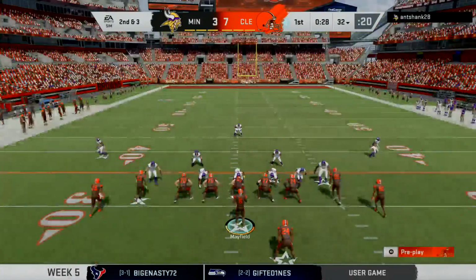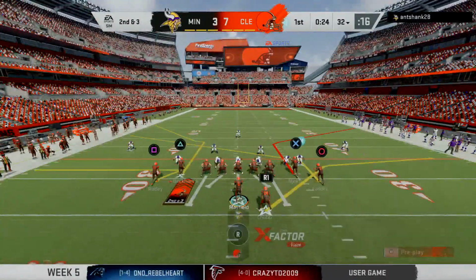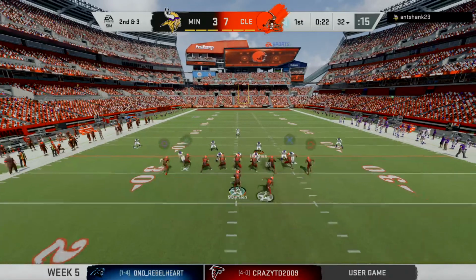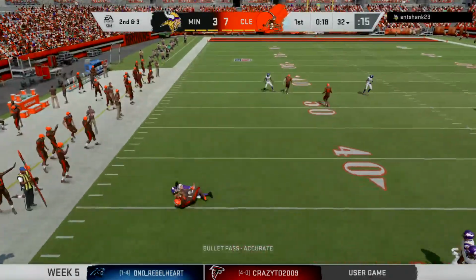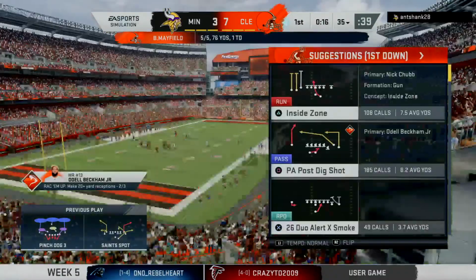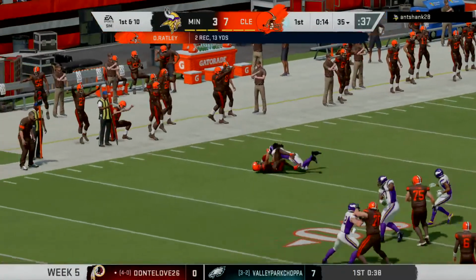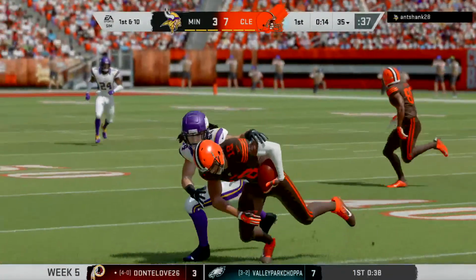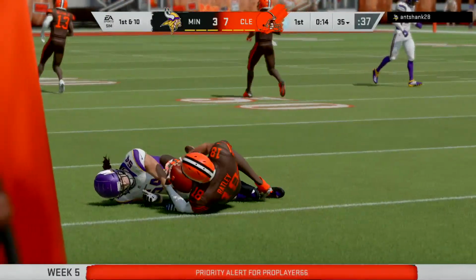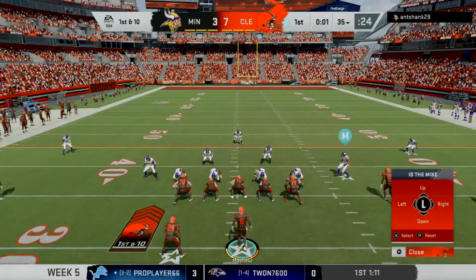A good run, got 7 on first. Here's 2nd and 3. Throwing, Mayfield. And a quick throw here, that's complete. And he's able to take this one up to the 35-yard line. 4 yards the pickup, 1st down. First and 10 at the 35-yard line. And this will probably be the last play of the quarter.